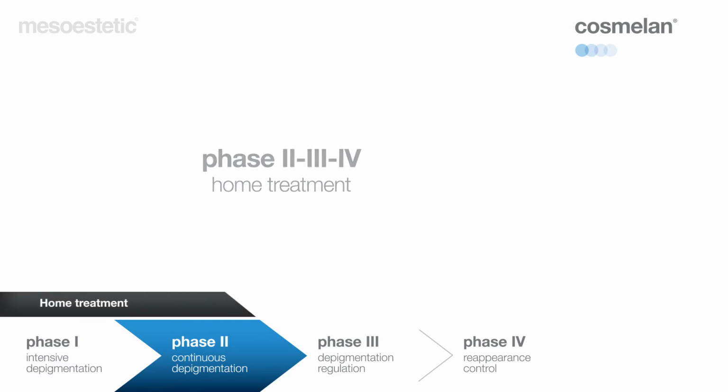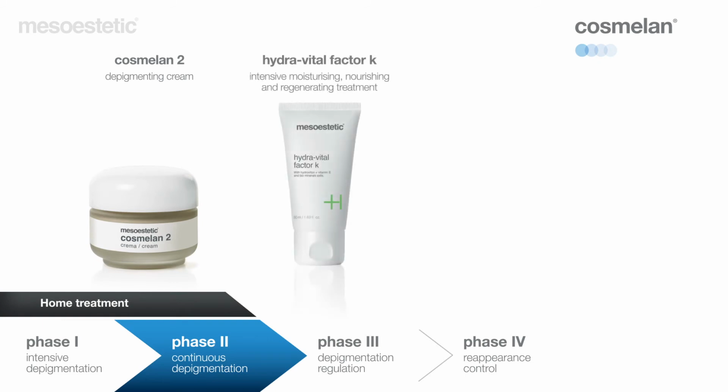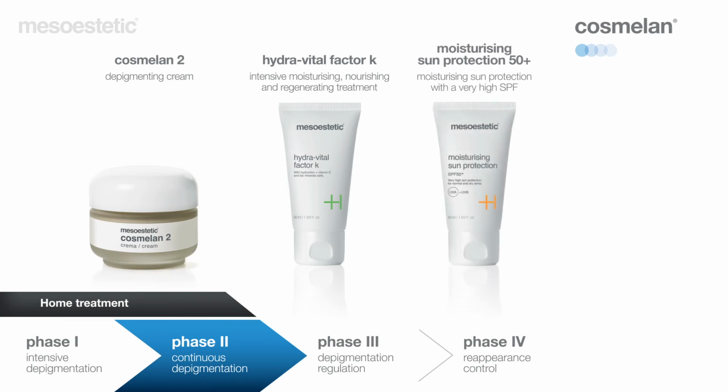48 to 72 hours after removing the face mask, the patient should continue with phase 2 of the at-home regimen, with a duration of 1 month. This second phase of treatment is intensive and represents the continuous depigmentation phase.